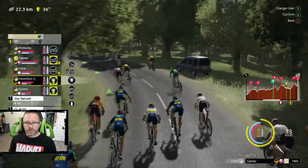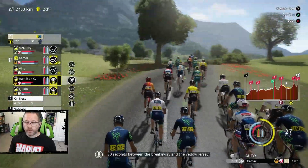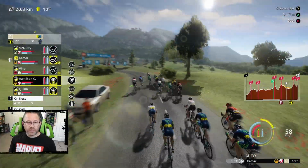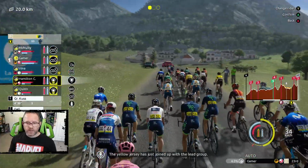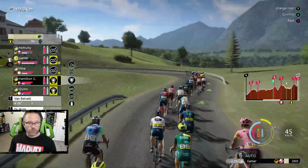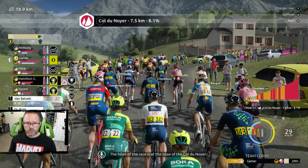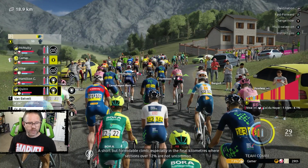A little false climb. It's going to flatten out for a bit. And this is the last bit of flat land that we're going to be on with today's stage. Joined up with a league group. Oh, 53. Yellow jersey. Gadger out the back? No.